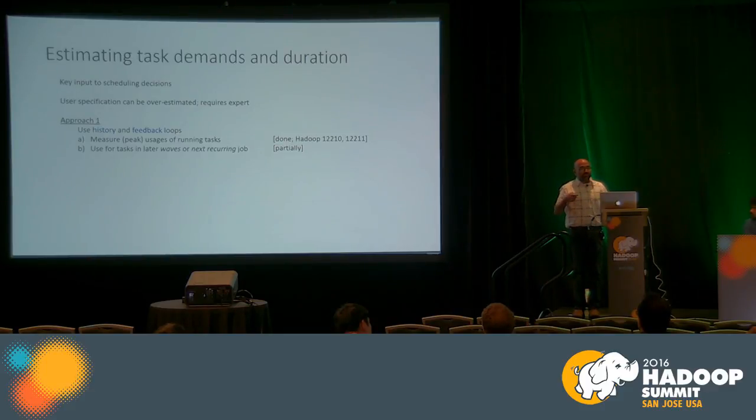So what we did is we built a mechanism that uses historical information and feeds it back. You can measure the peak usage of various resources while tasks are running, and use these estimates for tasks in later waves. Say you have a map with 1000 tasks and your cluster can only run say 30 at a time. Then after you've run 30, everything else gets better estimates based on the previous 30. Or you could use it for recurring jobs. Back in Cosmos, we have a lot of recurring jobs, also in Facebook and other clusters. Parts of this are done and have been checked in for a while now.